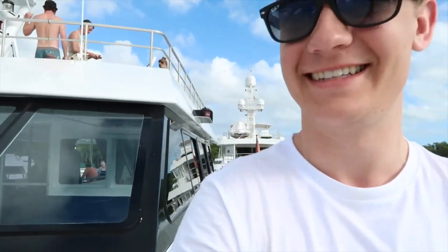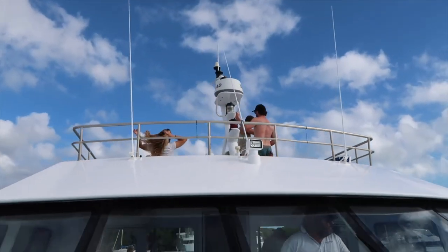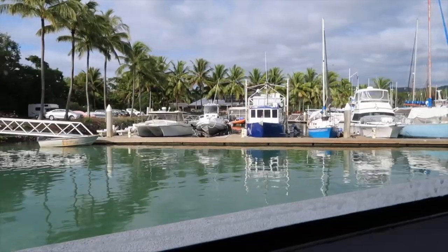Checking out this boat. Hello. Hello. How you doing, guys? Wow, this boat is beautiful. Look at this deck. Woo! It's really big, three levels. There's people up there. That's actually Jamie and Scott. This is wicked. I'm really looking forward to diving the Great Barrier Reef.